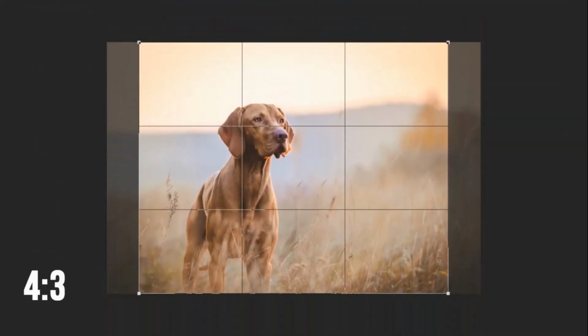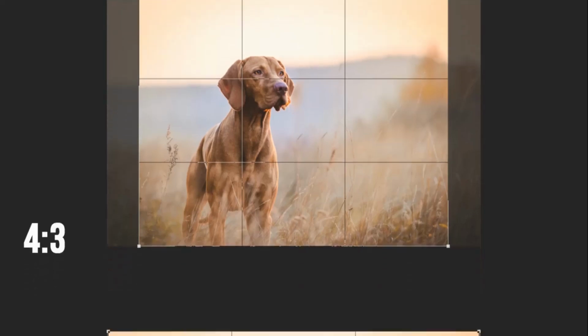Then we have our 4-to-3 ratio. This was a movie standard ratio for a very, very long time, and a TV standard ratio as well. Our old TV screens would have followed a format very similar to this. It's also a photographic format. I find this one to be very nice for portrait photography as well, to give a little bit of space around the subject. But again, absolutely not limited to what you want to do with this format.